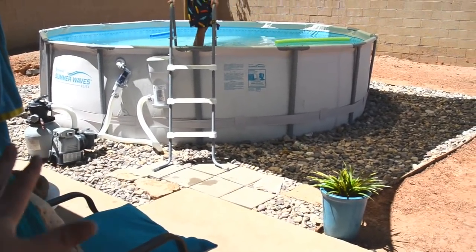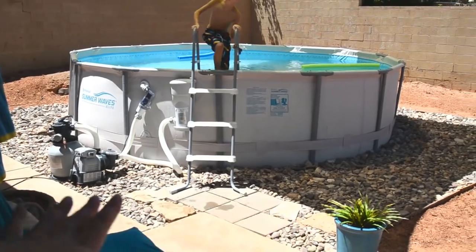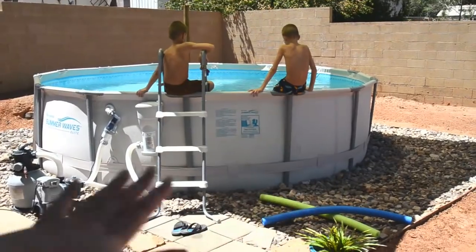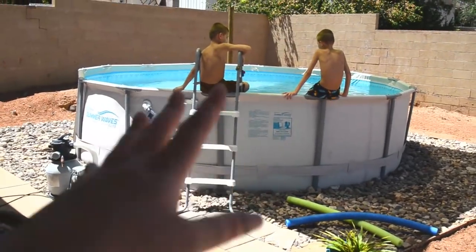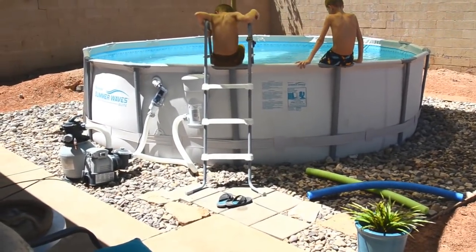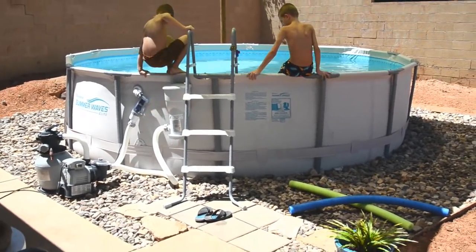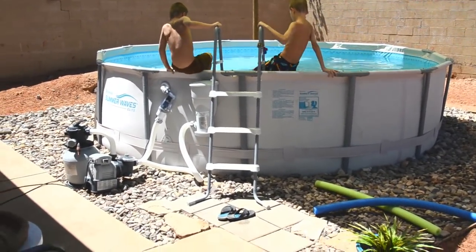The first thing we did is we leveled out the ground, we as in Kevin. Once it was all leveled out, Kevin and Preston laid down two big tarps. One of them came with our pool kit. And then after they laid down the tarps, they brought the pool out, set the pool down, formed it all out, and filled it all up.